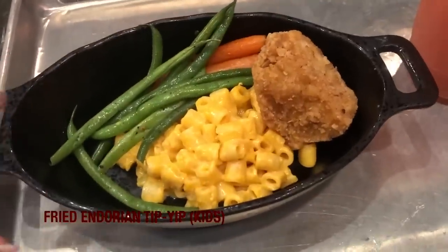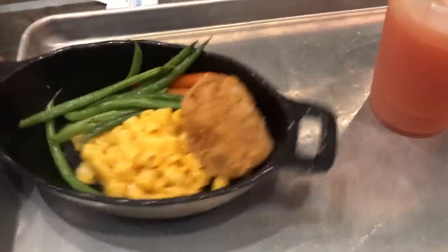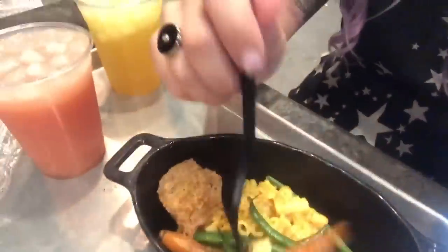I decided I wanted to try the kids' version of the fried chicken that comes with green beans, carrots, and mac and cheese instead of the mashed potatoes and a smaller portion of chicken. I gotta say, this looks more exciting to me than the adult version. This looks great. These are, again, some of the only vegetables that I eat. Good green beans. Ooh, I like the noodles of this mac and cheese. They're very short. I would get this 10 times over the adult version. Honestly, it's a little bit cheaper, but obviously a smaller portion, but the vegetables make this a way better option for me, I feel.